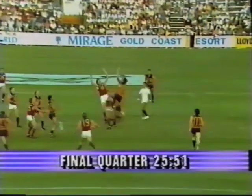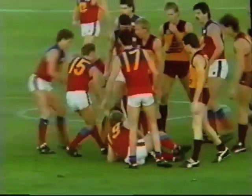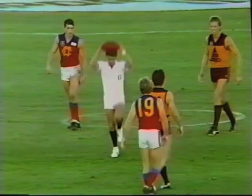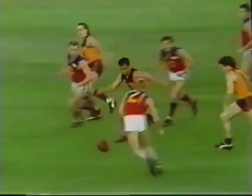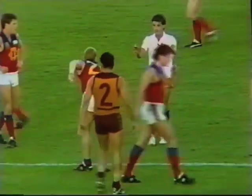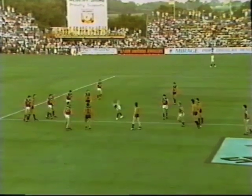22 points the difference, and we're almost a minute into time on. Graham Osborne, number 19, has been a good, honest worker right throughout the game today. Once again, Rowan Saws bounces it. It's been a very, very good game up here at the Carrara Oval, and a pretty promising home game by the Brisbane Bears. They're going to go down to a very good Fitzroy side. Fitzroy will win more than they lose this year. They're quick, and they team well, so it's certainly no disgrace today by the Bears.